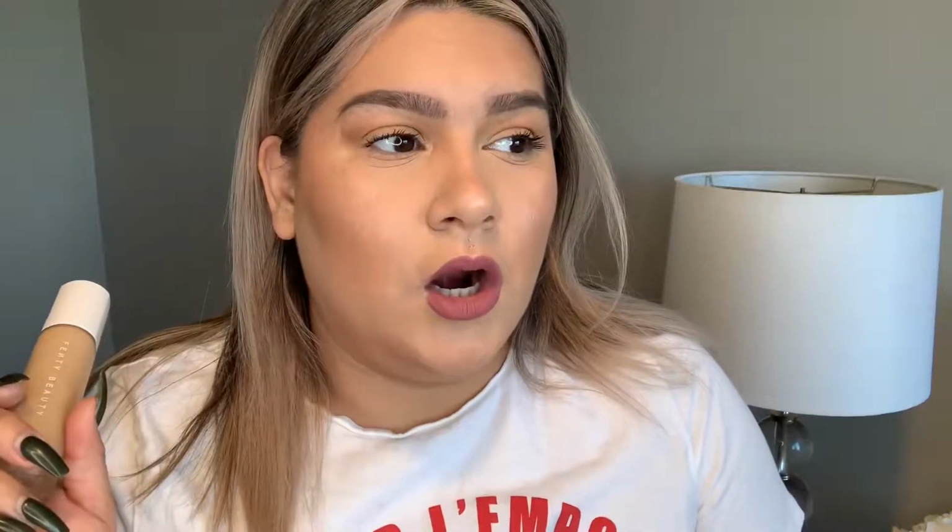Is this the best foundation out there? Probably not, but it feels good on my skin. It stays on all day because I've been wearing it every day since I bought it. And I'm the kind of person that I don't care what primer I'm wearing. I don't care what I did before I put my foundation on. My stuff doesn't last. It's really rare that a foundation will last, and this one is one of them.